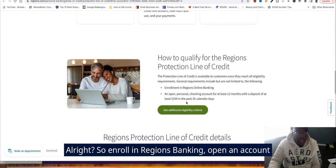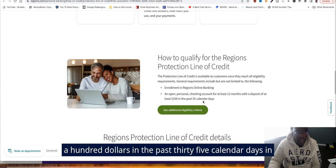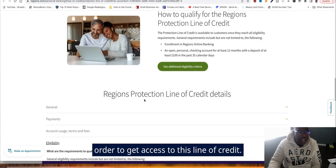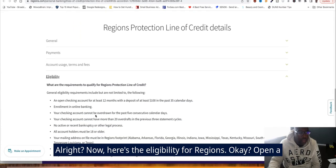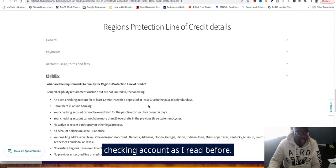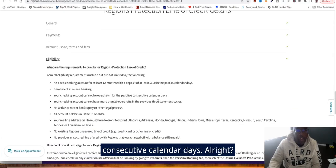All right. So enroll in Regions Banking, open a personal checking account for at least 12 months, and deposit at least $100 in the past 35 calendar days in order to get access to this line of credit. Now here's the eligibility for Regions. Open a checking account. As I read before, your checking account cannot be overdrawn for the past 5 consecutive calendar days.